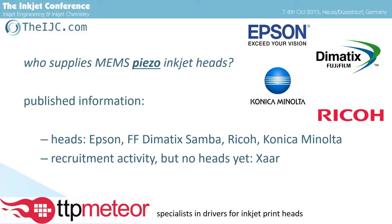Anyway, moving on to the commercial side of this and away from my attempts at doing any science to this, the question is who's actually making these and supplying them. There Epson use this technology, Dymatics, Konica Minolta, Rico are the ones I'm going to talk about. There are others, of course, who use it for thermal inkjet. I'm not going to cover those in this presentation. I guess partly because I know very little about those, we don't tend to drive them with the Meteor electronics, whereas we do drive just about every printhead on the market with piezo electronics. With our Meteor electronics, we drive just about every piezo inkjet technology on the market, including pretty much all the ones I'm talking about today.